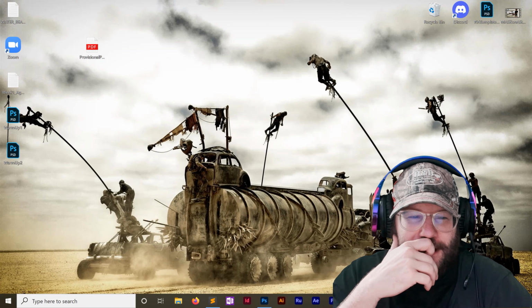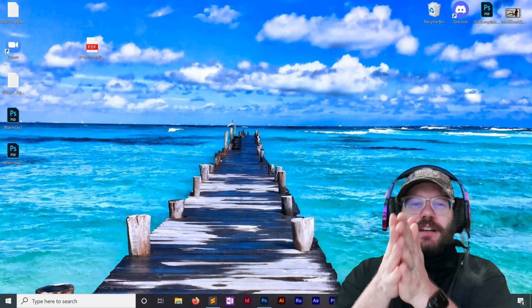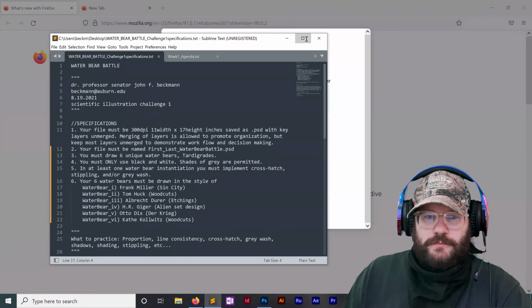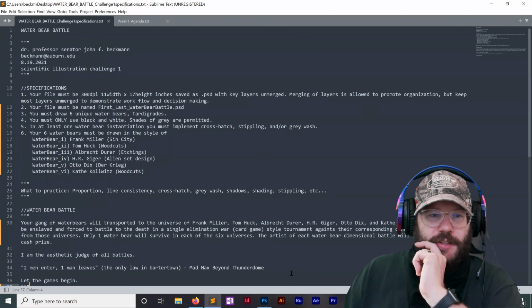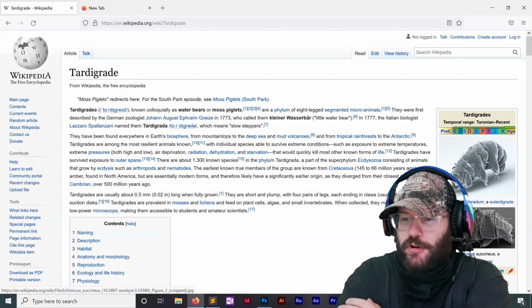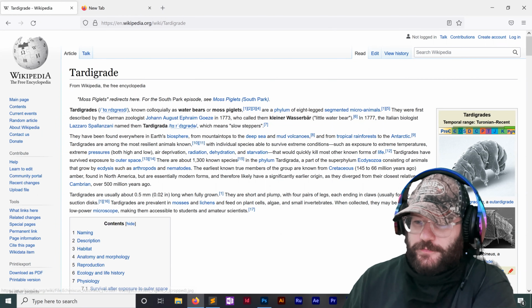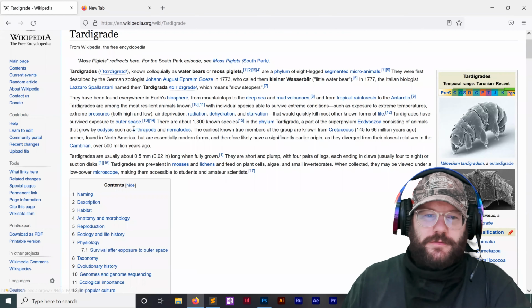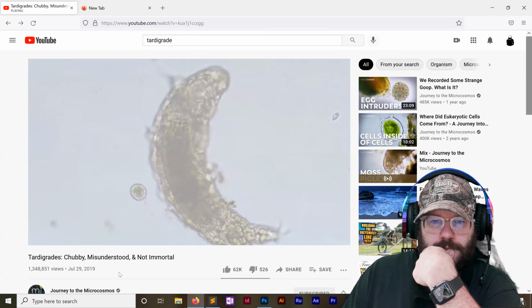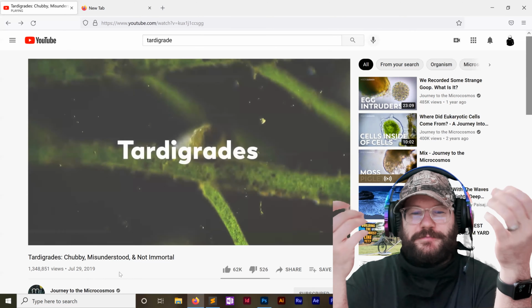Okay, let's go. I got to issue the challenge today for scientific illustration, which is the water bear battle. So let's look at the specs for the water bear battle. In case people don't know what water bears are, they are tardigrades. They look like this. Celebrity of the microcosmos.